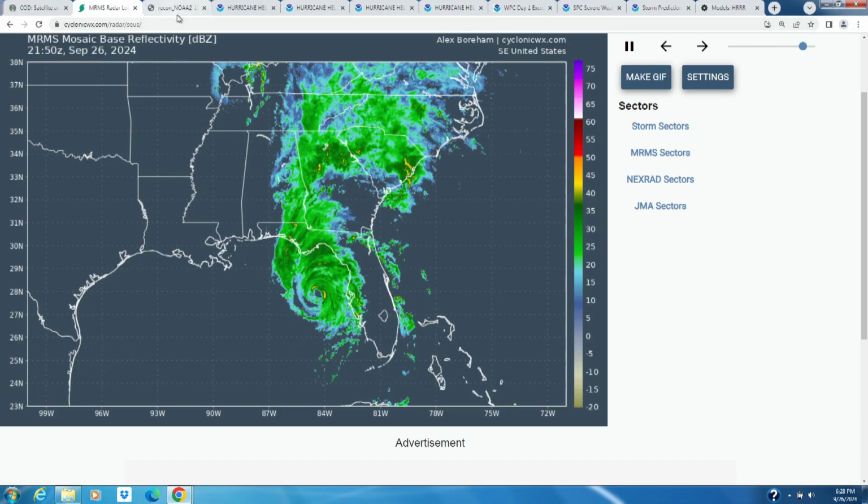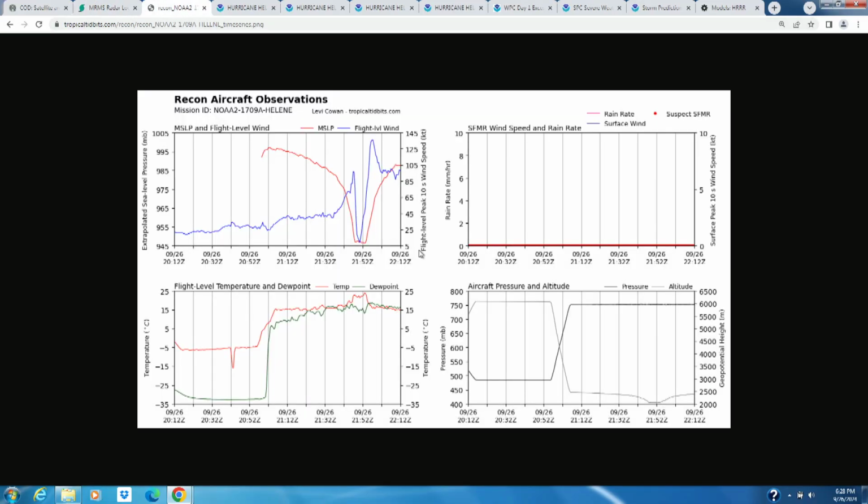We can quickly take a look at the recon data over here. They just sent a NOAA 2 plane into the storm, and you can see the minimum central pressure is down to about, it extrapolates about 947. That's about what the aircraft hunters found with the drops on, and you can see these flight level winds are upwards of 136 knots. Typically for something like this, you do a conversion of about 0.9, so 136 times 0.9 gets you about 122 knots.